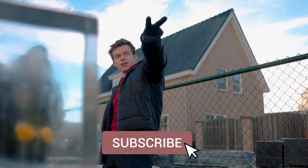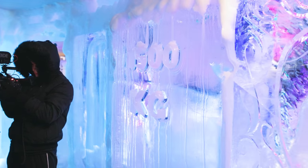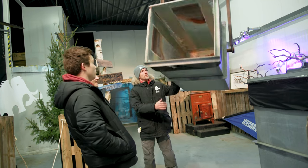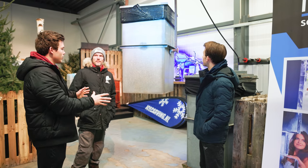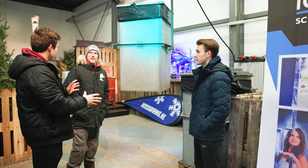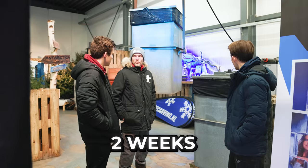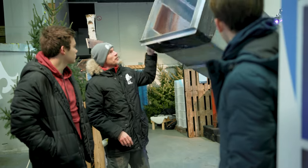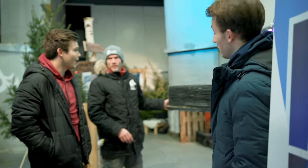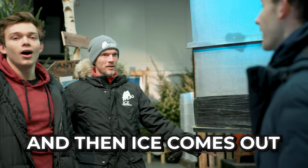So we need ice for the gym, a lot of it. But these blocks are way too small. So how do you make these insanely big blocks? All right, so this big thing is where the ice blocks are made in, right? Yeah, normally this is set up in the freezer. This takes about 2 weeks. 2 weeks in minus 20 degrees. Turn it upside down and then you can pull it off and then the ice blocks.